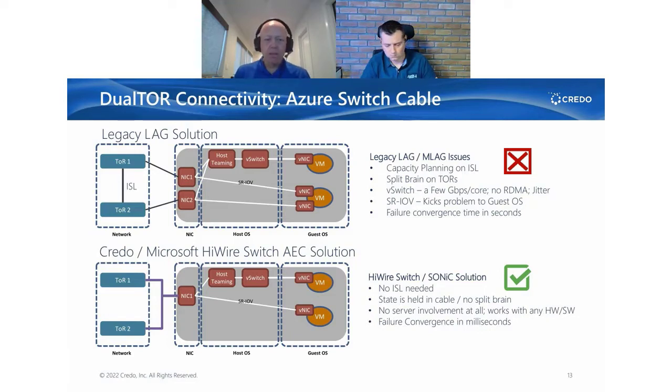The solution that we developed with Microsoft does not need an inter-switch link. The state is actually held exclusively in the cable, and the TORs are measuring that state, which I'll get into in a second. So there's no opportunity for split brain because there is only one brain here. It's the cable. The servers are not involved at all, and so you can run any software or any hardware on these servers. You don't even have to change your server image to do this, which was really important for them because you can imagine how many server images are operating inside of Azure today. And the result of this solution is failure convergence in milliseconds. In about 50 milliseconds, this solution converges in the event of a TOR failure, approximately 100 times faster than a legacy MLAG solution.